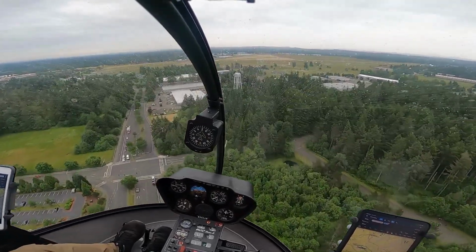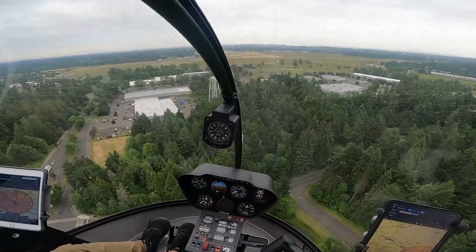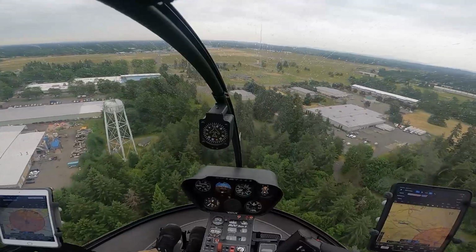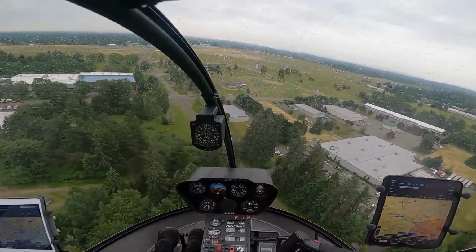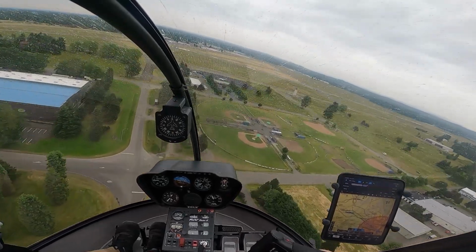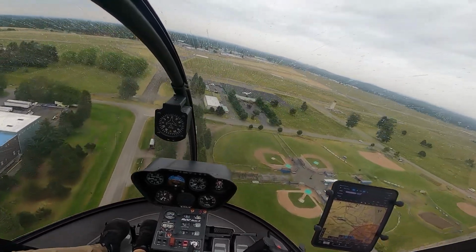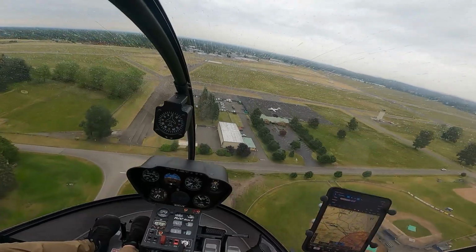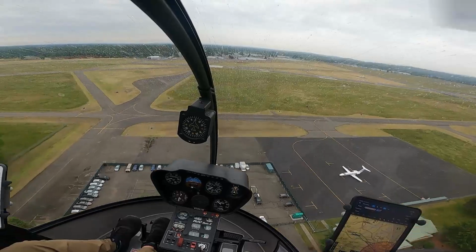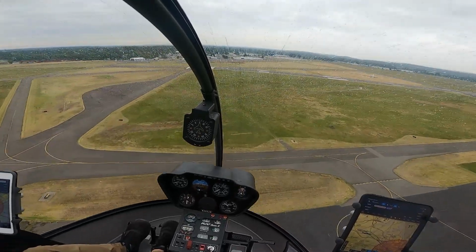Tower, Helicopter 38 Alpha, to Foxtrot 31. 38 Alpha, air taxi to Foxtrot 31 is approved, cross runway 17. Cross runway 17, taxi approved, thanks sir. Are you going on the right side of the windsock? Yeah. Alright, no aircraft to the right. Clear left, clear right.